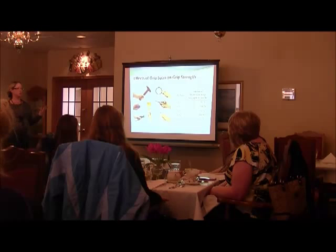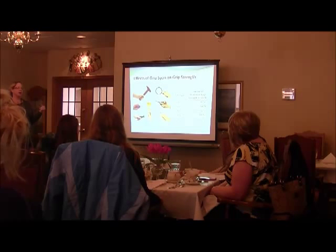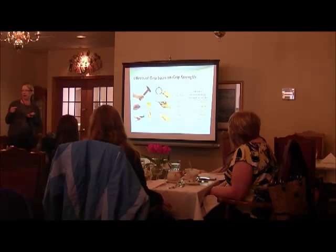And with tools, you have smaller tools to do finer work, which is fine because you're not having to generate a lot of force. But if you have a really small diameter tool that's required to generate a lot of force, it's going to be difficult for that worker, who has to exert more force. That diameter is not appropriate for that individual.